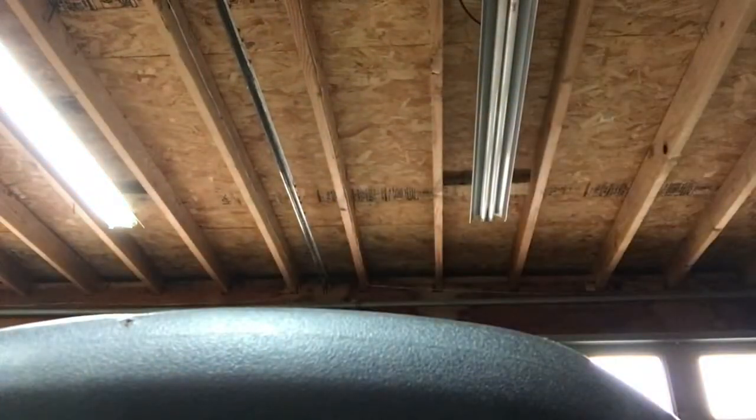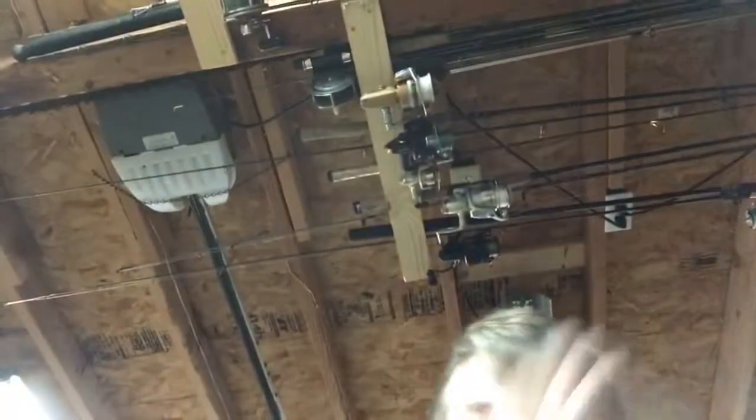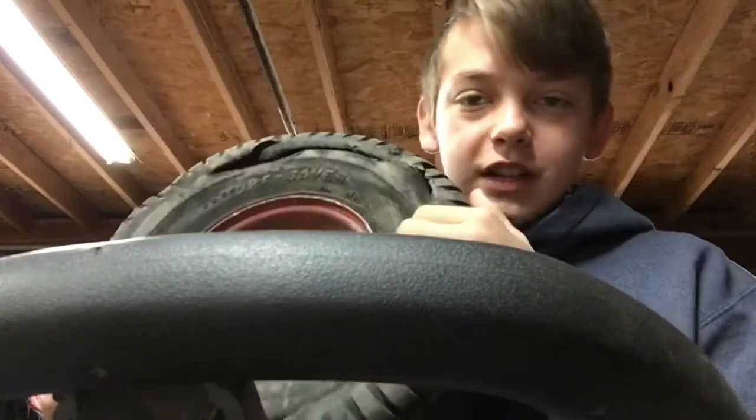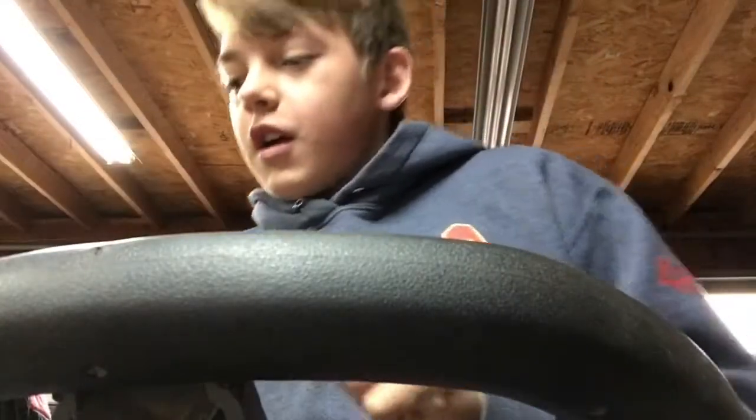It's been a few days, and so first off, we had the tire pop, which I'll grab the other feed. This is the beginning front tire. It's all ruined and stuff, so we got a new one and put it on.